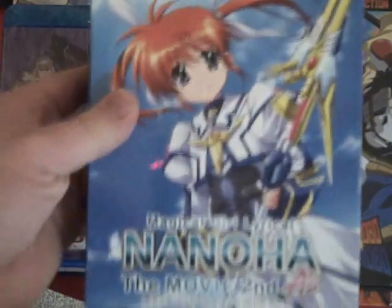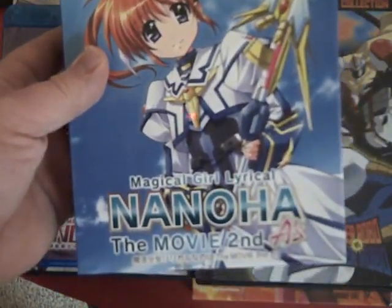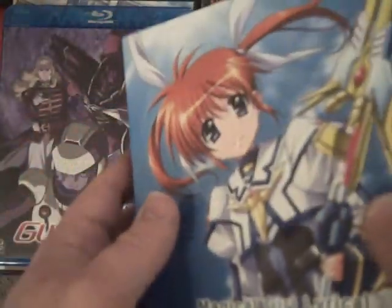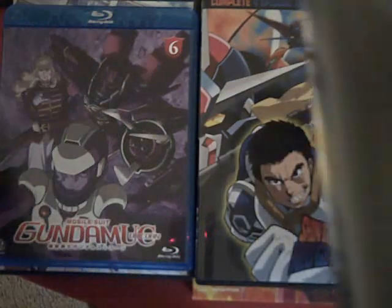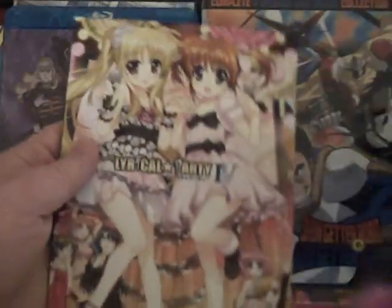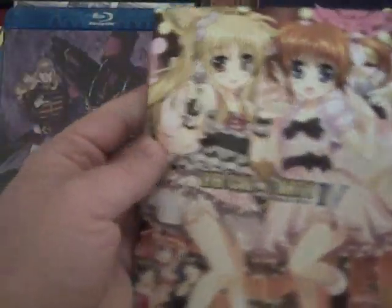And then the final item for today is another import from Japan, and that would be Magical Girl Lyrical Nanoha, the movie Second A's. I.e. the second Magical Girl Lyrical Nanoha movie, based on Magical Girl Lyrical Nanoha Season 2. And this should be the limited edition version, so this is all the bang for the buck you get. This is probably related to the second disc.